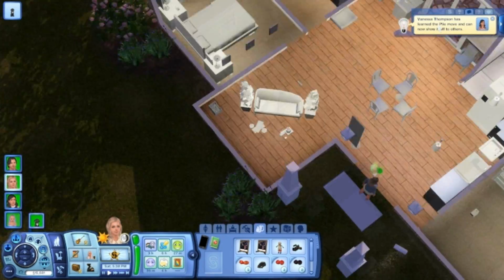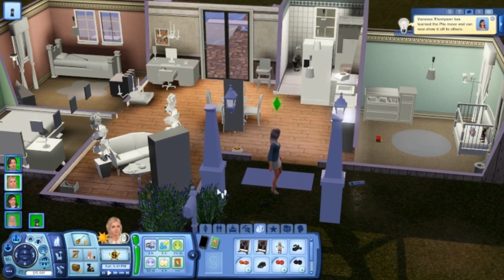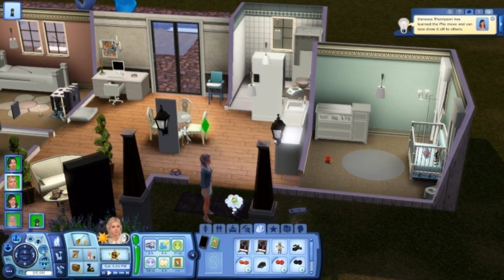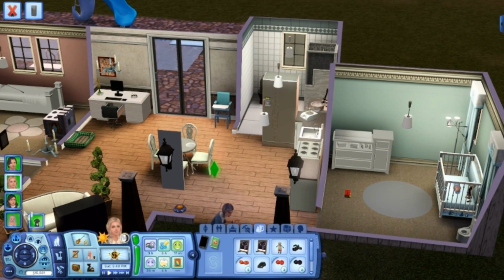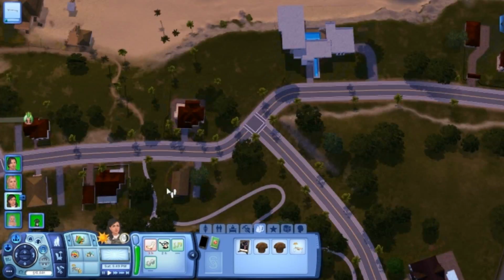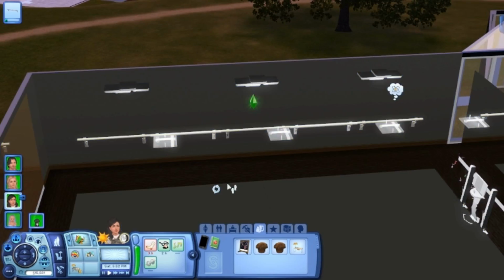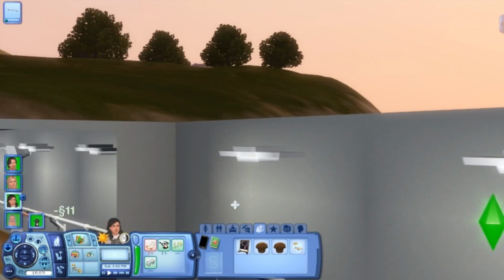Violet Thompson has learned the plié move and can now show it to others. Sweet. We'll also have her sign up for after school classes as well. And she's gonna go ahead and serve up some goopy carbonara. Oops. Got through the mirror.